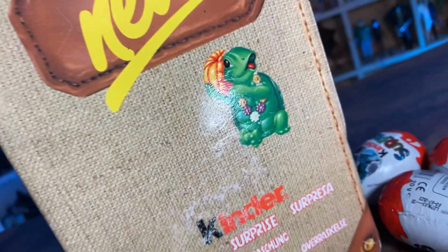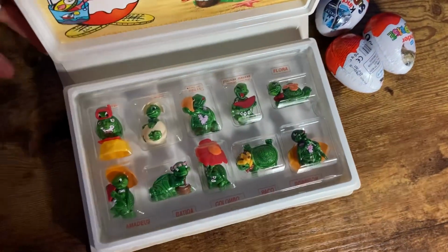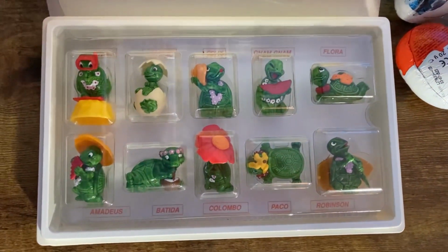Now, I will admit that these are not the original tiny Terrapins that I collected as a child. Over the course of time, they got thrown away or they got lost. And then when I had my own children and I started buying my children Kinder Eggs, it made me reminisce about the days when I used to get these, and I actually went to the internet and I found them and I bought the full set. What's cool about it is they actually came in the kind of collector's box, which I didn't even know existed. But now I've got the figurines and I've got a collector's box to put them in.